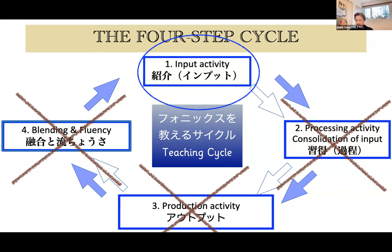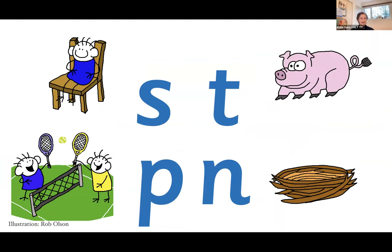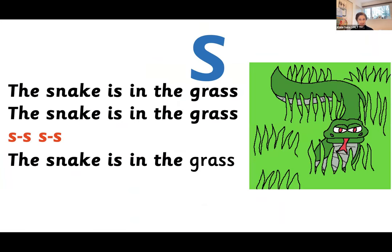Okay, all right. So let's move on to the next four letters, which are s, a, t, p. The sound is unvoiced, and is very similar to the Japanese sound, so it's again quite familiar. Okay, so we're going to run through the input activity for these now. In the textbook, there's sit, there's pig, there's tennis and nest, there's decodable. Here's the song from Jolly Phonics. The gesture is the s of a snake moving through the grass. Ready? Okay, let's go.